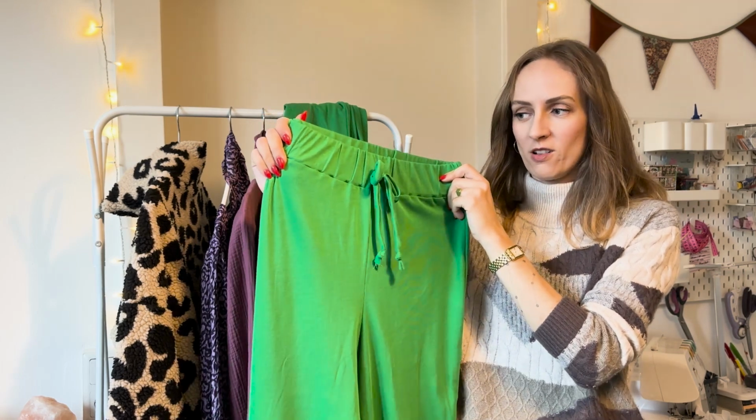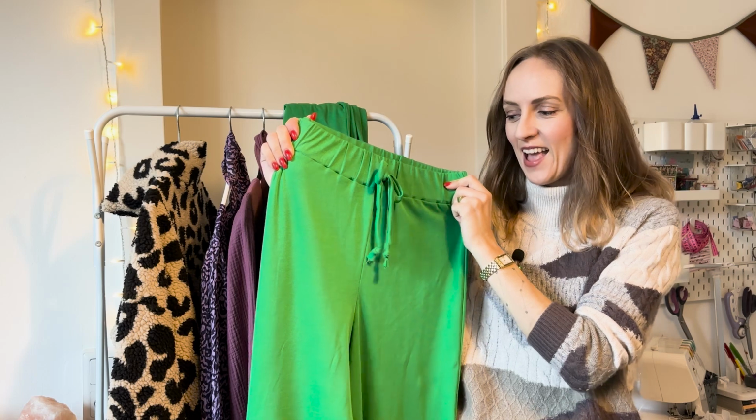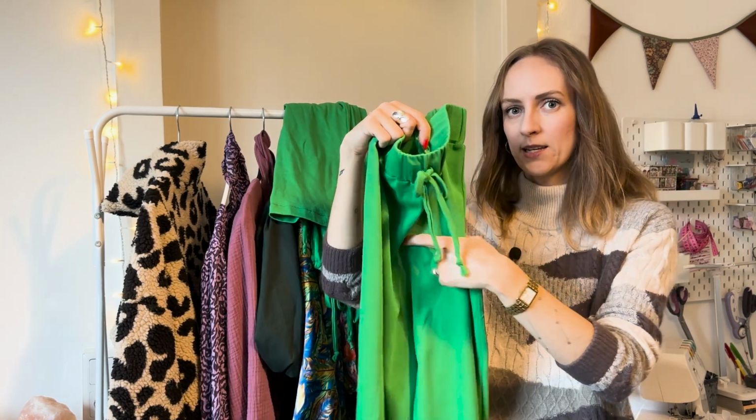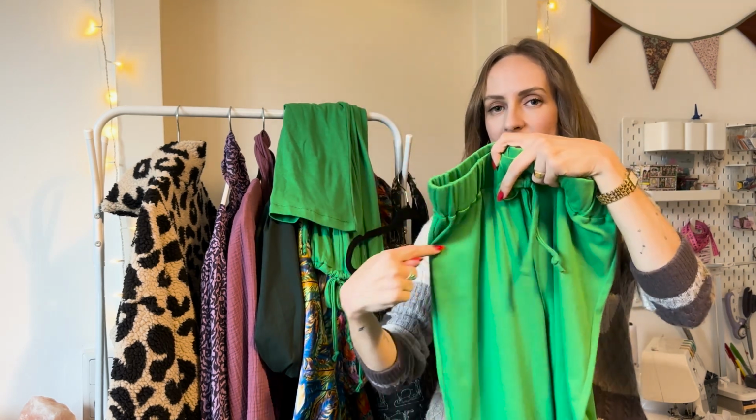But all in all, they turned out great, as all the Saguaros do for me, and I normally take out a centimeter or 1.5 centimeters out of the, I think it is called the rise area here.